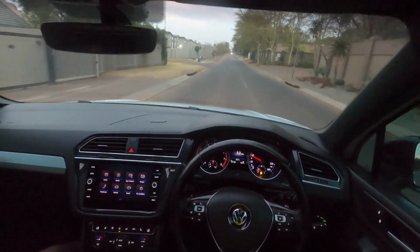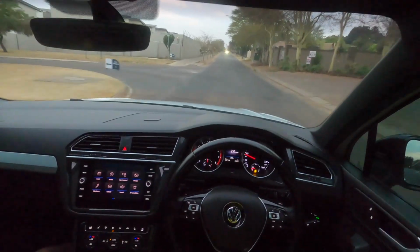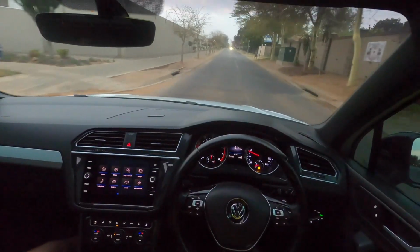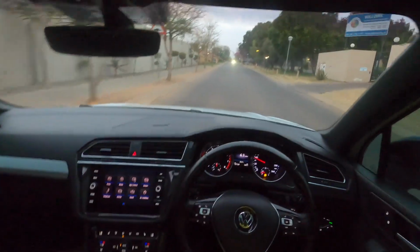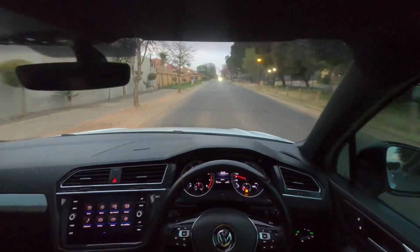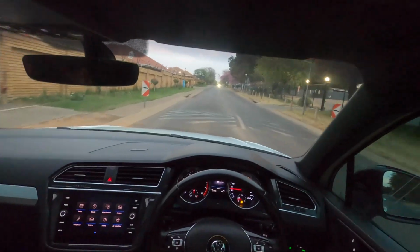Everything still feels brand new on this car. This is second hand, by the way. The previous owner really looked after it. Yeah, that is the best, and I'm someone who always advocates for that personally.